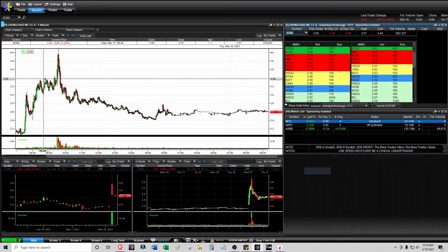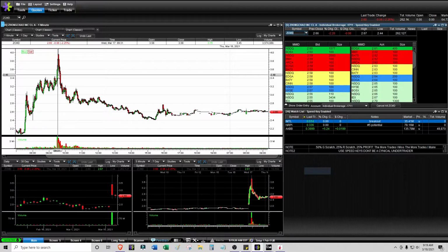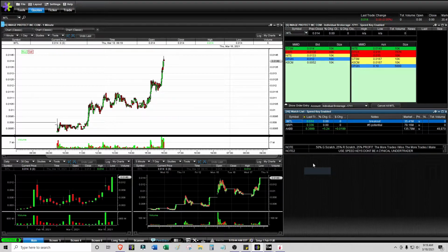I'll be honest, it did do a nice breakout here, 9:30. Broke the previous high, but this one had some very sketchy trading the other day, and it did go from 3.40 to 4, but I'm going to stick with OTCs. During this time, a lot of OTCs are going to be doing their setup if it's going to happen, and I'd rather do that than this Nasdaq stock that had this spike here and just sold off the rest of the day. So I'm not going to look at Nasdaq stocks. I'm not going to look at listed stocks. I'm going to look at OTC stocks.